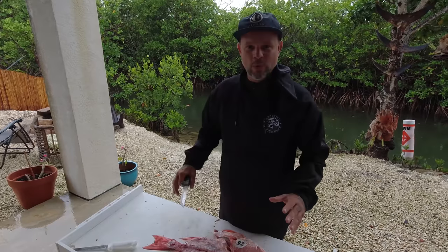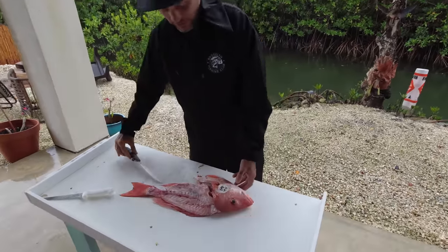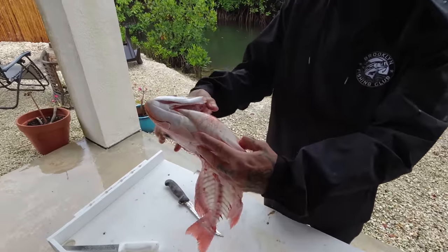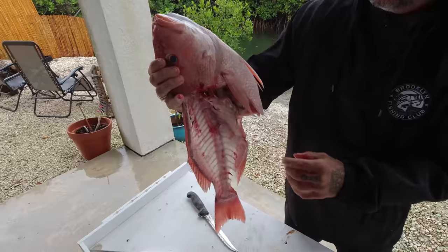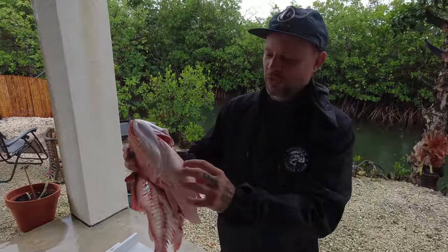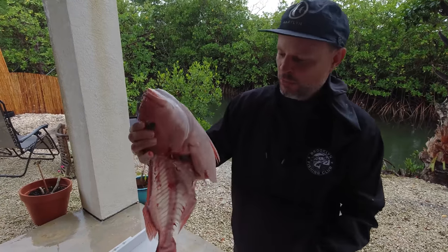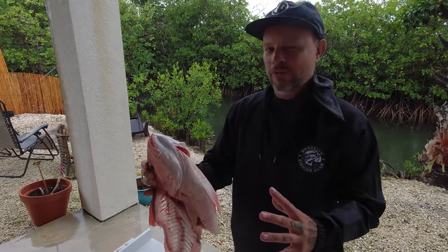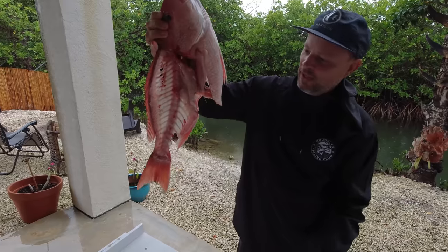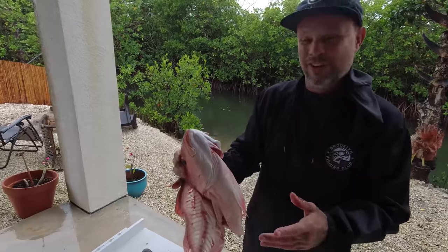Okay, so what we're going to focus on today is the collar. Also known as the throat or the neck, which is this piece here. And if you're new to the channel, what this piece really ends up being like is a chicken thigh. It's encapsulated by cartilage and bone, so you really can't overcook them. It's a wonderful piece of meat that after you take the fillets off, like this fish here, usually gets thrown away back into the water or in the garbage.